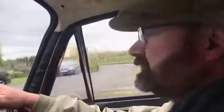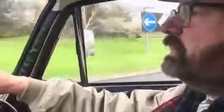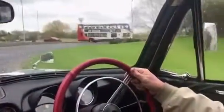There are some pictures to... Oh, wrong bloody lane. There are some pictures to follow. Hang on, I'm going to have to go around the roundabout now. There are some pictures to follow, which I shall stick on a link or put on the end of this film. It all looks very nice.